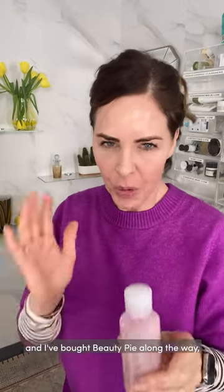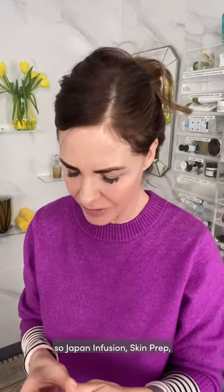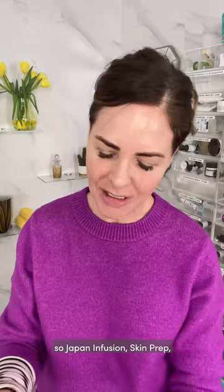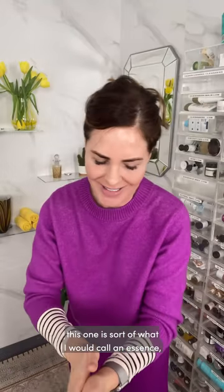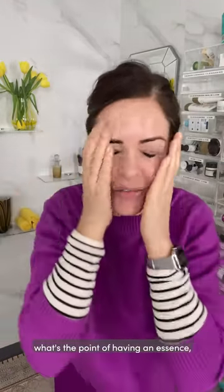I'm going to do three products from Beauty Pie, and I've bought Beauty Pie along the way, and there's certain products from Beauty Pie I really love. So Japan Infusion, for skin prep, this one is sort of what I would call an essence. And when you're asking yourself, what's the point of having an essence?